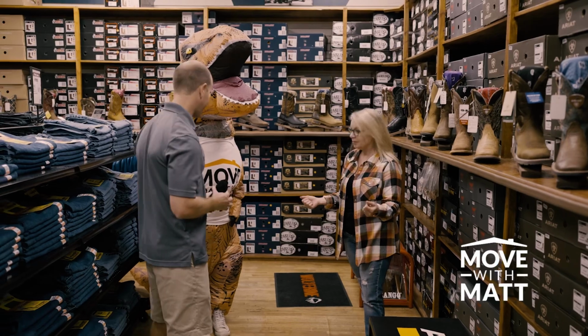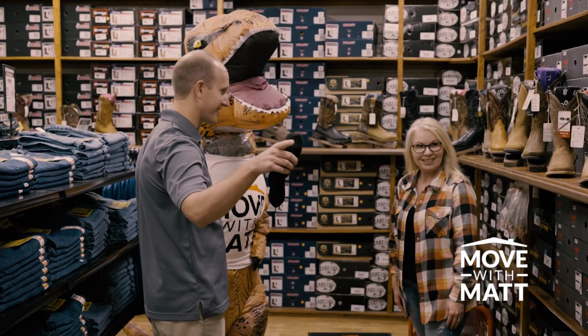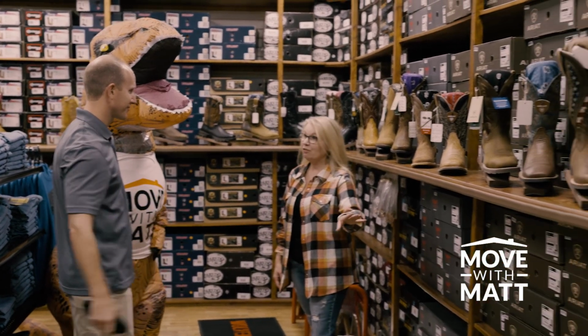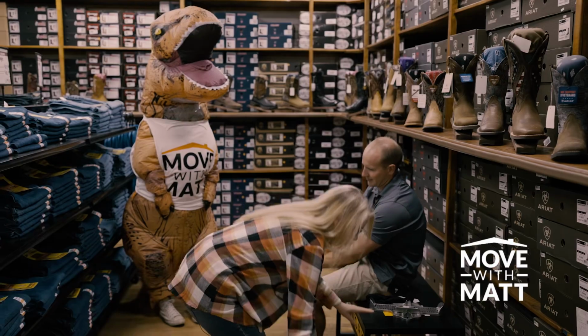Well, I think we're definitely going to look good in cowboy boots. What do you think? I agree. All right. I've been eyeing up that pair down there. Is that snakeskin? That is Piraku fish. Let's give it a shot. It's all made right in America. Can I try it on? You sure can.